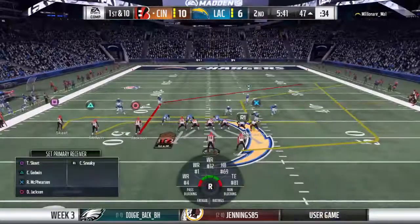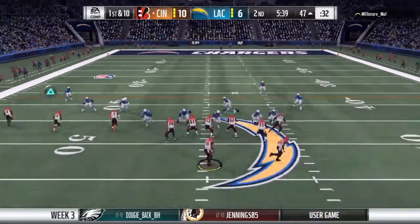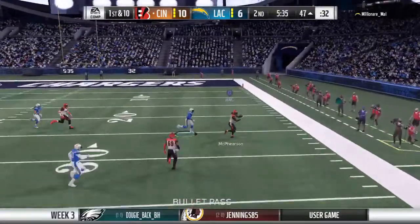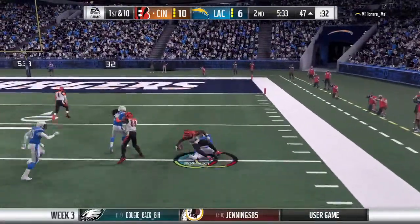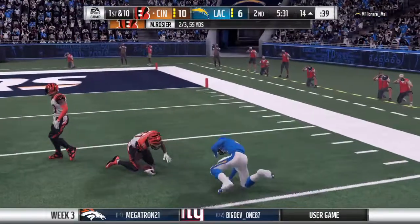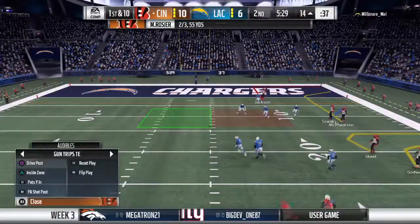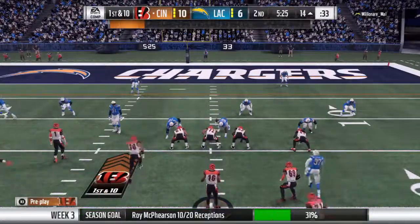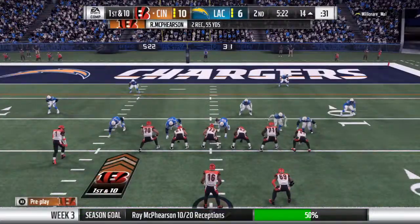Now, this is an example of breaking down a defense, because on a lot of these runs, he's getting past the point of attack, and guess what he's doing? Forcing the secondary guys to have to make a lot of tackles. Wide open receiver, complete. And he'll be taken down deep into Charger territory. A very nice pickup of 33 yards.